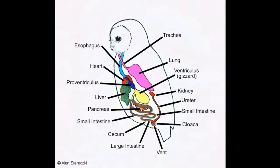As the owl eats, whether it eats one or more prey items that day, the food travels down the esophagus and arrives in the gizzard, where it's separated into 2 categories: digestible and undigestible. The food part continues through the digestive tract, but the other stuff gets formed into a pellet and can be stored for several hours before needing to be pushed back up before the owl's next meal.